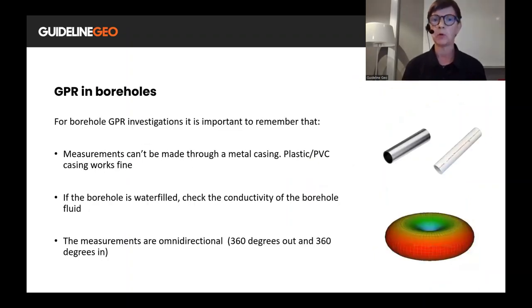When working in boreholes, it is of course always important to remember the quality of the borehole so you don't get stuck with your logging equipment, and this is important actually for shallow holes as for boreholes that are up to several thousand meters. So you don't want to get stuck. So always keep track of the quality of the borehole.